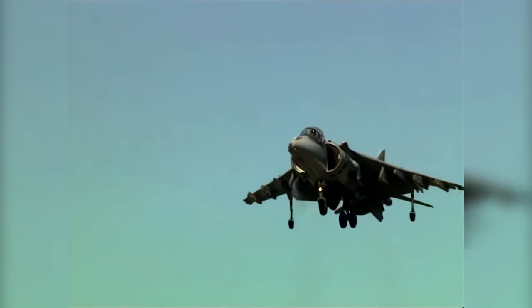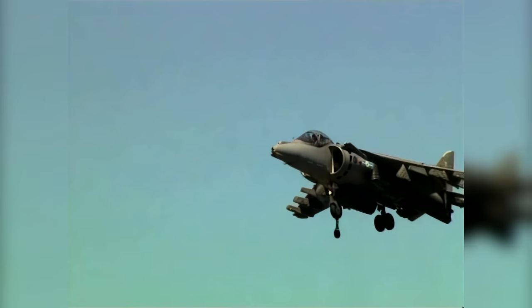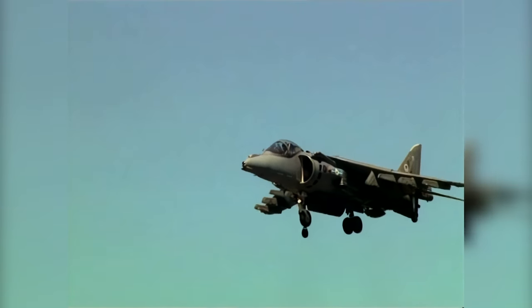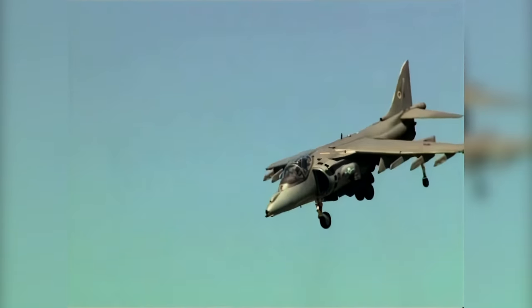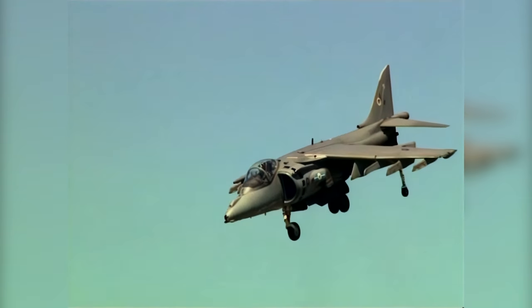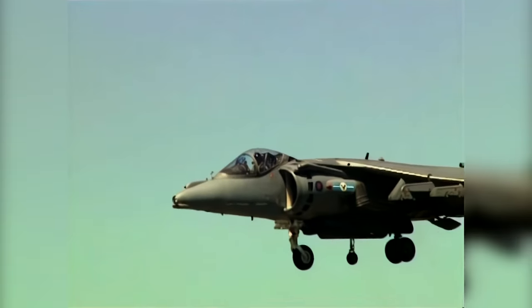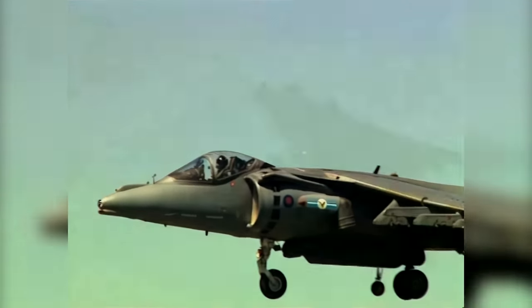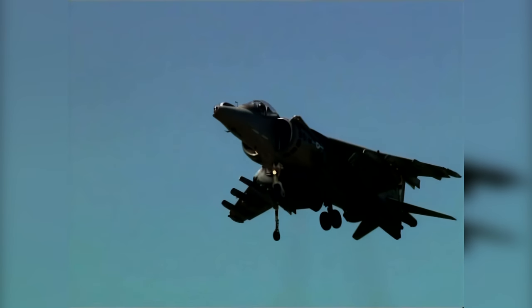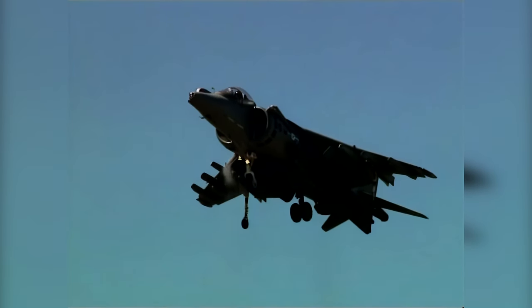Harrier GR7s were deployed in Afghanistan as part of the NATO mission in the south of Afghanistan. On the 14th of October 2005, an RAF Harrier GR7A was destroyed and another was damaged in a rocket attack by Taliban forces while parked on the tarmac at Kandahar. No one was injured in the attack. The damaged Harrier was repaired, whilst the destroyed one was replaced by another aircraft.